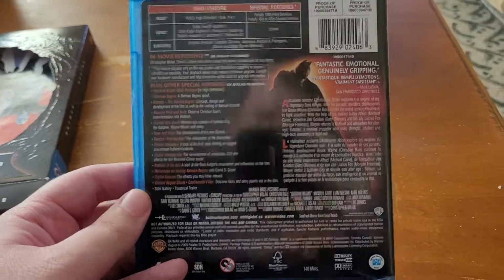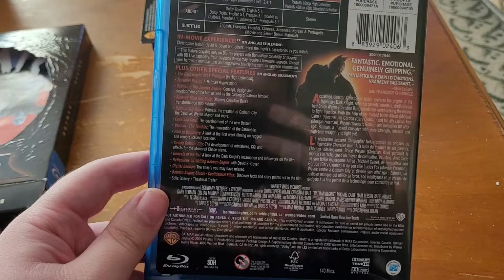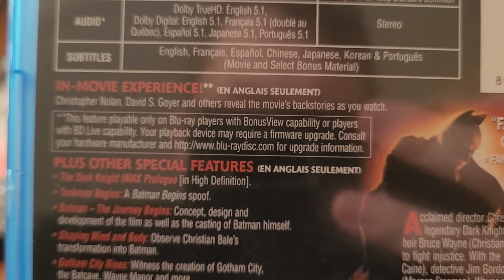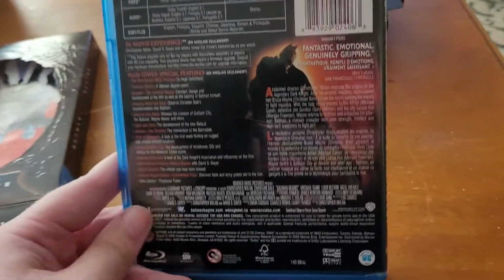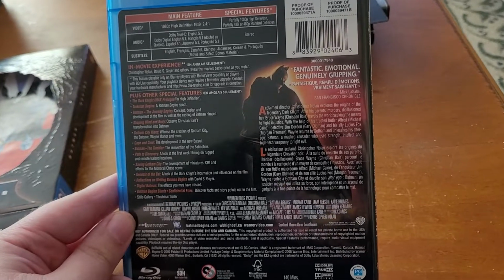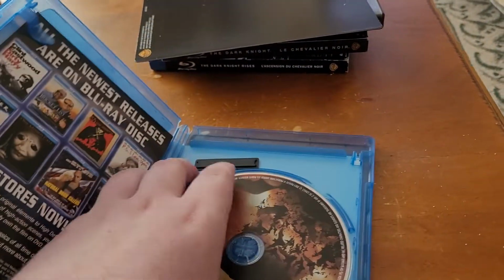Anyways, but basically the thing about HD DVD, like it says right there, the thing about Blu-ray is that it says this feature only playable on Blu-ray players with bonus view capability or players with BD Live capability, like the Blu-ray profiles. That was the thing about HD DVD. It came like that right out of the box, whereas a lot of older Blu-ray players wouldn't even be able to be upgraded. You had to buy a whole new one. That was some shady, crooked business things that they were doing behind the scenes at Blu-ray.